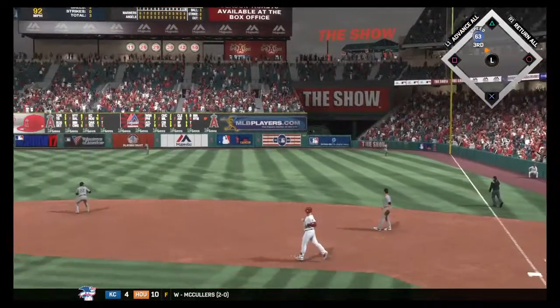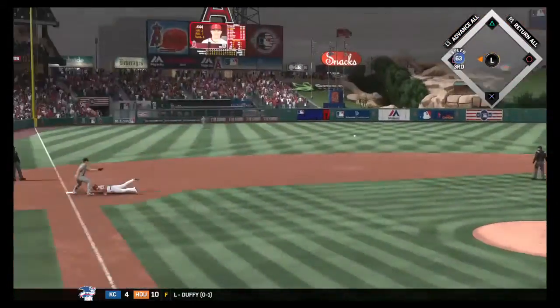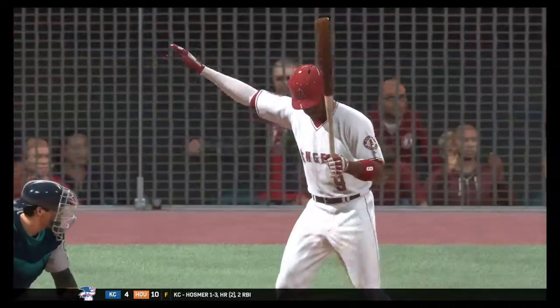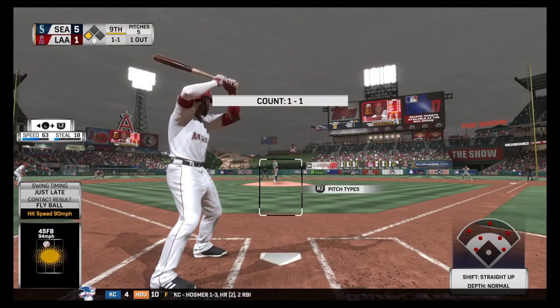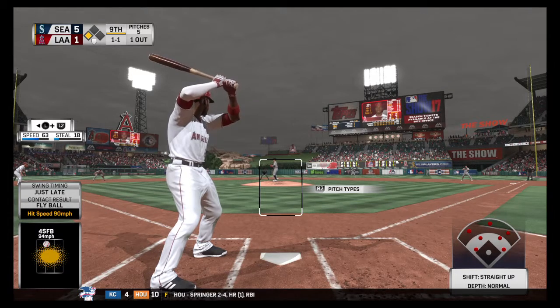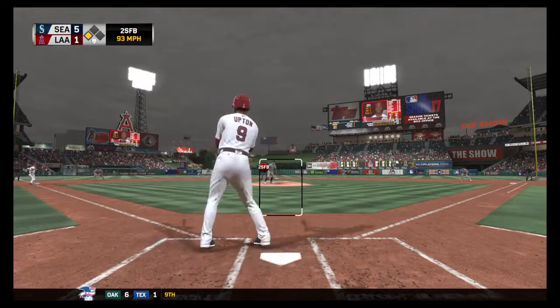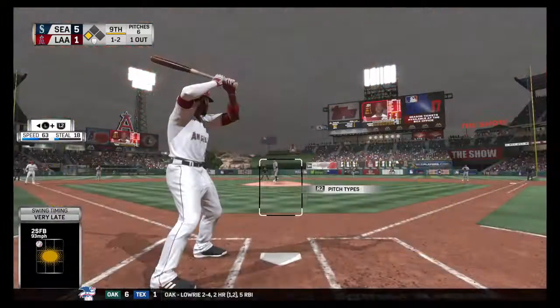And that's taken in straightaway right. Will he try from second? And he is in there. Here's Justin Upton now. His past batting line against David Phelps, 1 for 5. He's set. Here comes the 1-1. Swing and a miss, way behind the big fastball. That is power versus power.